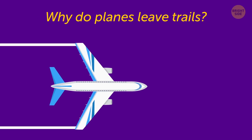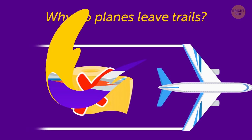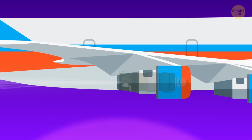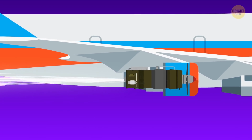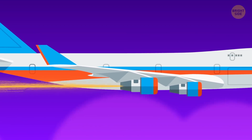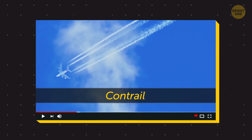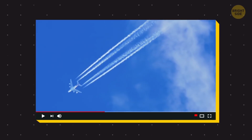Why do planes leave trails? And no, this is not a toilet paper question. There is water in the airplane engine's exhaust, and when it mixes with cold, wet air, it spreads thinly and freezes into tiny ice crystals. The resulting line is called a contrail. A plane flying in dry air won't leave these trails.